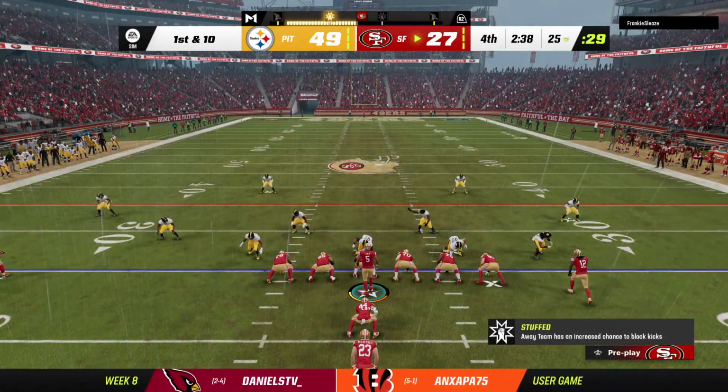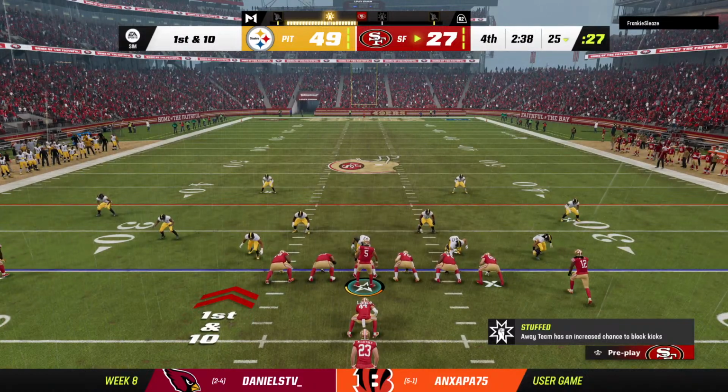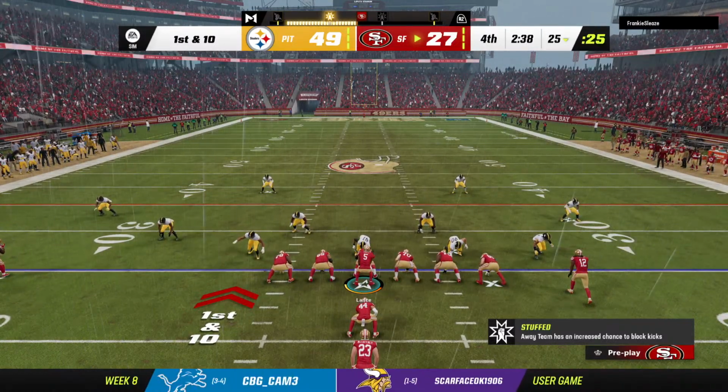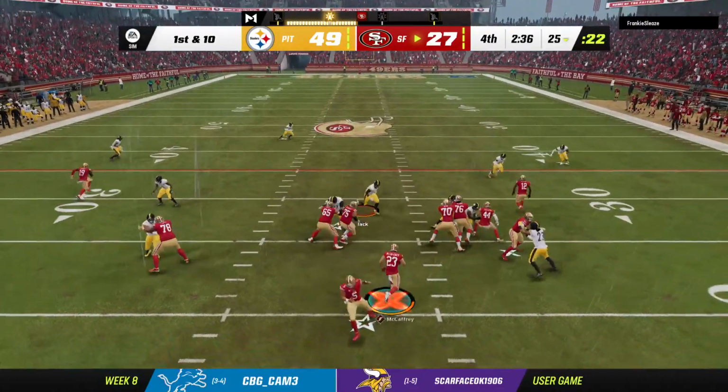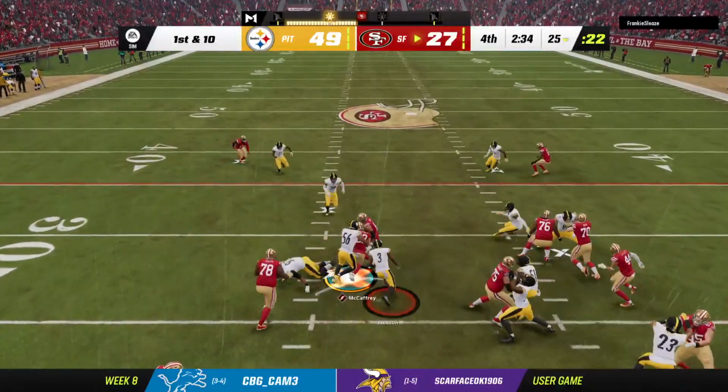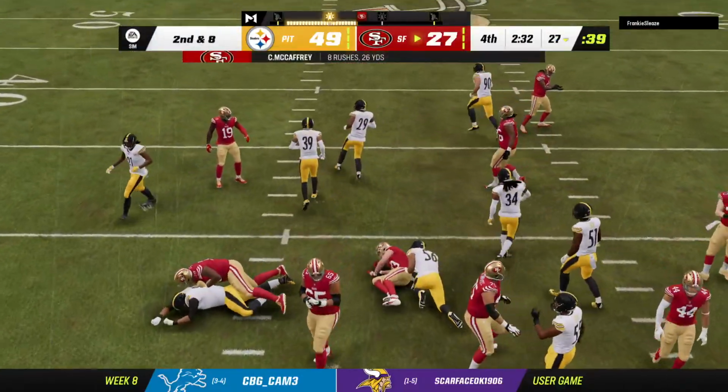Ready. The 49er offense set to get this drive underway. And they unfortunately are staring at a mini losing streak developing, trailing here in the fourth quarter. This would be their third straight defeat. And a short pickup to about the 27.